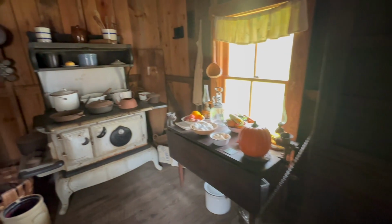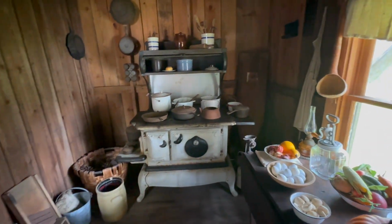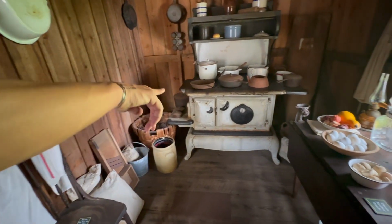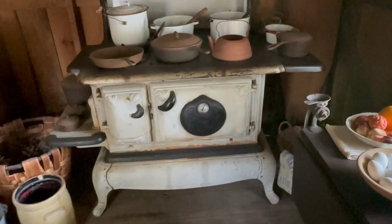Oh, wow. Boy, imagine how handy. Oh, my uncle would love to see this. I bet he knows something about these stoves. It even has a temperature gauge for the oven.